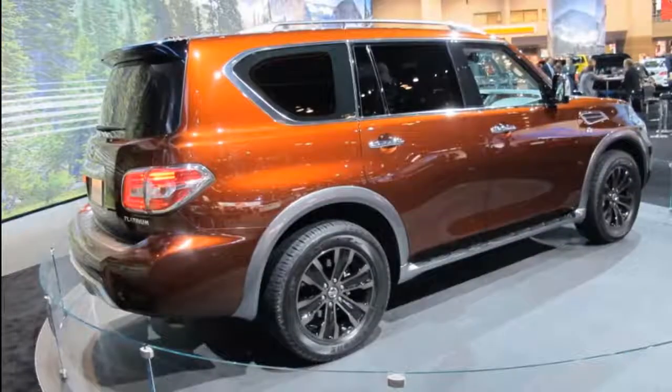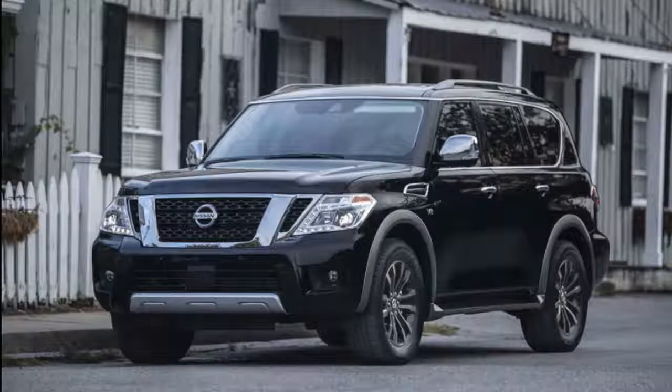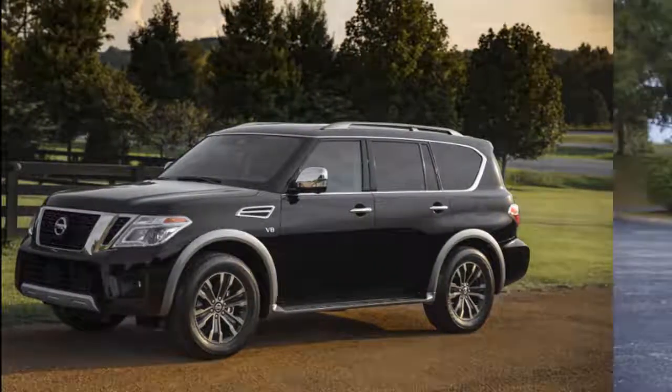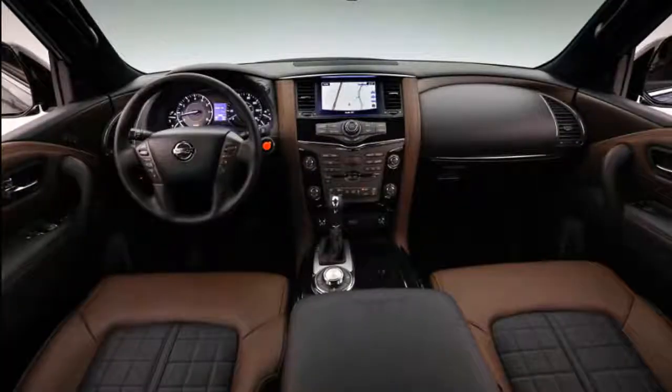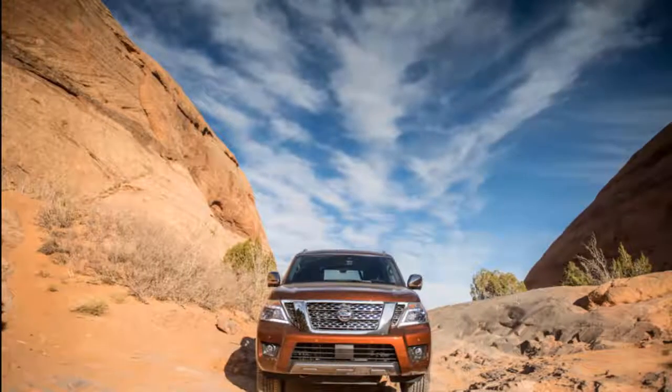According to the NHTSA, the Armada earned a 4-star overall score, including rare 3-star scores for front crash safety and rollover safety. Put simply, that's not up to par. This year, the news for the 2019 Armada is standard automatic emergency braking on every trim level. Adaptive cruise control and a rear seat reminder are standard, too.